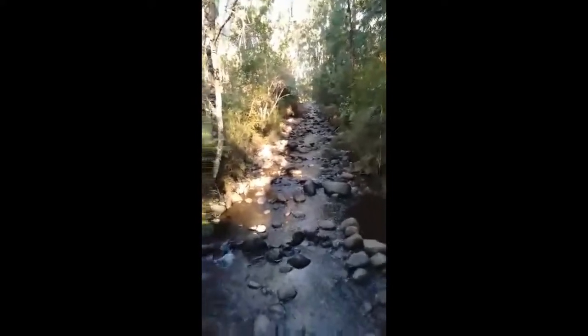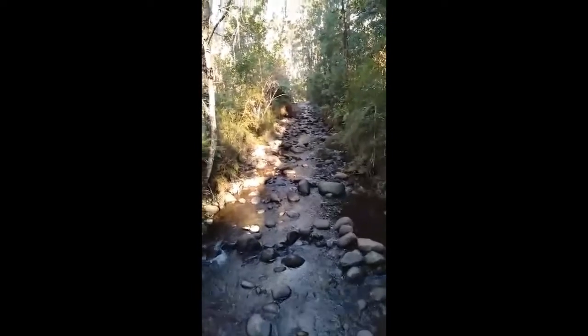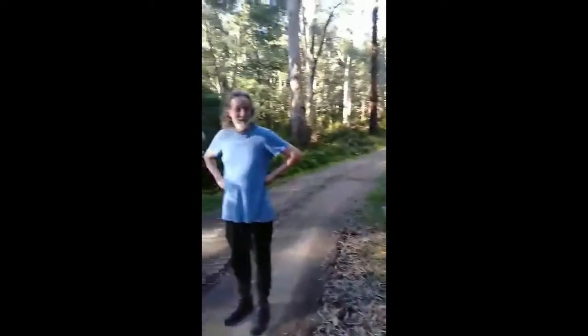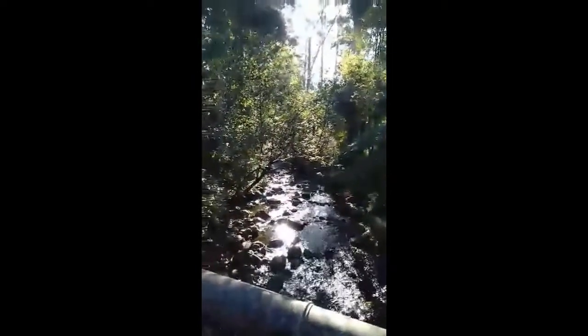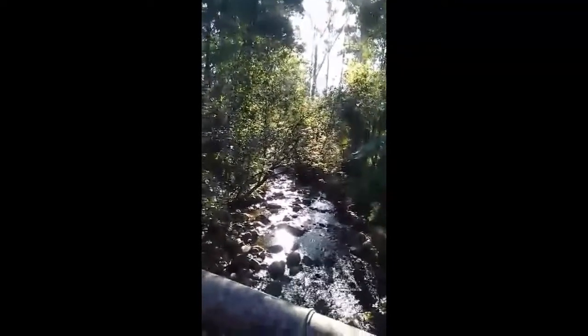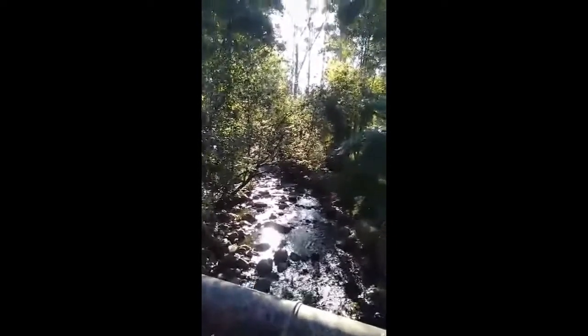This is a cobble bottom creek. Badger Creek. And here's Martin. Hello. And here's the other side. The air is so cool. It's kind of dense feeling, but it's cool and it smells like fresh water. It's really, really beautiful.